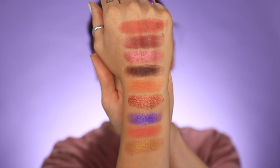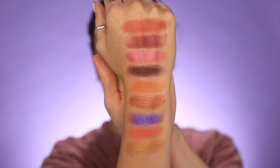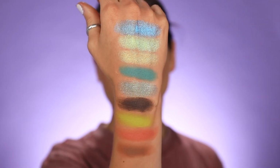Wild Chameleon swatches. This one would definitely be more of an everyday palette for me. Oh, I just love these shades. Wild Python. Wild Python swatches.